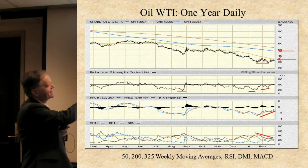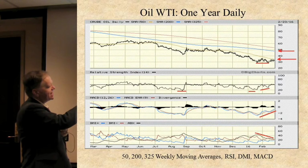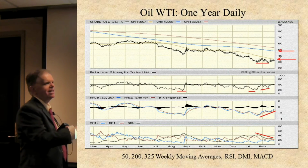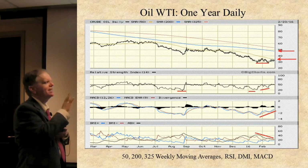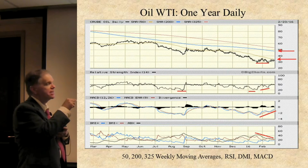Notice also the MACD, which is the second indicator, is also rising. The red line is above the blue line. And in the DMI at the bottom, the black line is a trend line. There's a downtrend line that's weakening. That's why the black line is going down. It means the selling pressure is going down and down and down. The blue line, of course, is that red line. The selling pressure is gone and turns into buying pressure. So that could happen very quickly also.